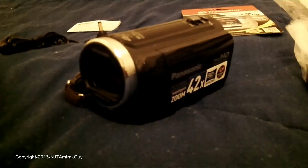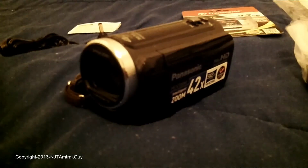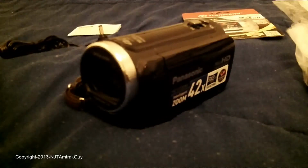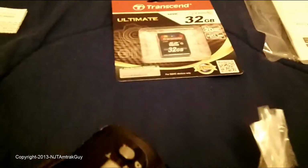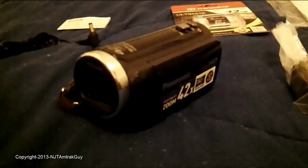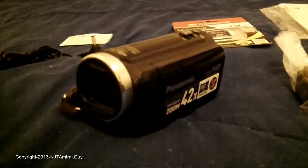This camcorder features a 42x optical zoom, along with a built-in 16GB internal memory. To go with that, I've added a 32GB external memory card to maximize my video time. This camcorder is also full HD, which will allow much better quality. These are some of the components that came with it.